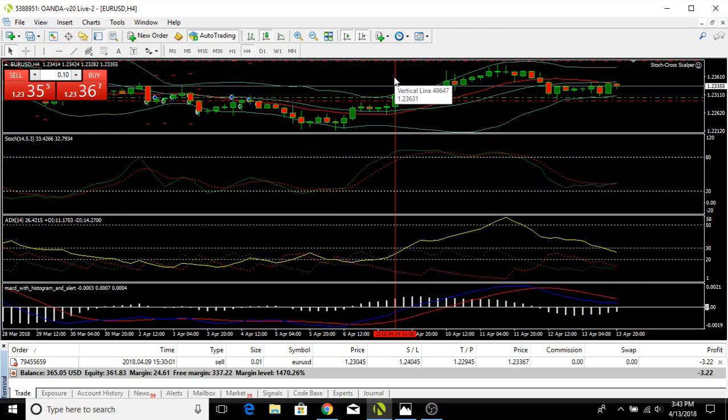So I've taken the liberty to already draw a line here, and this is where that trade took place on Monday. Let's see if I can get it. It's hiding back there. Oh, there it was. But anyways, this is where it took place. You can see it was a sell, and it dipped a little bit profitable here, went up, almost stopped out, and then it's come back down. Here it came real close to taking a profit, but it didn't quite make it.